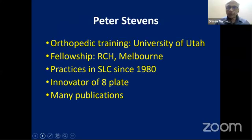Peter Stevens, most of us know him at POSI because he came to Ahmedabad for POSICON in 2013. He had his basic training at the University of Utah. Then he did his fellowship at Royal Children's Hospital, Melbourne. After that, he has been practicing in Salt Lake City since 1980. As I said, he is the inventor of the 8-plate, and he has published many papers on various uses of the 8-plate for flexion deformity, for valgus deformity, and for ankle deformity. We are really lucky to have his presence with us for his opinion.